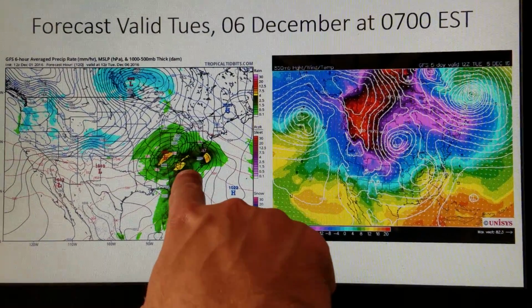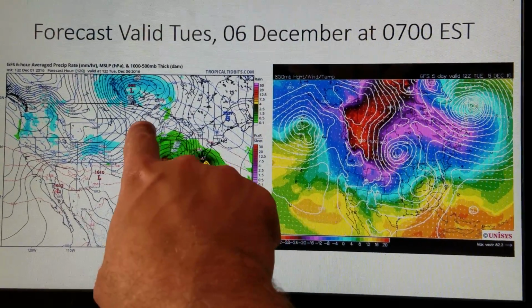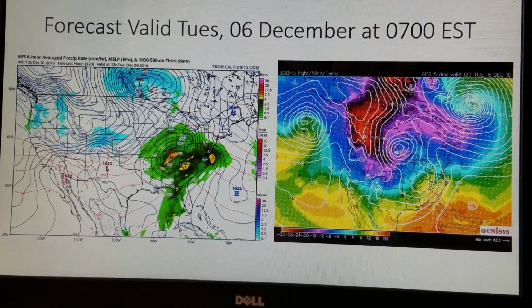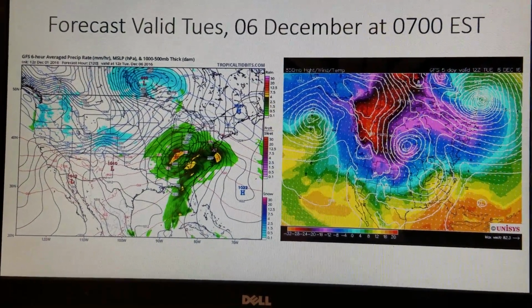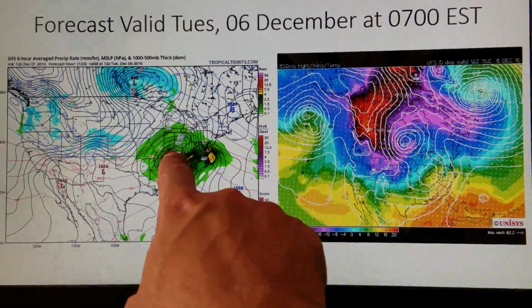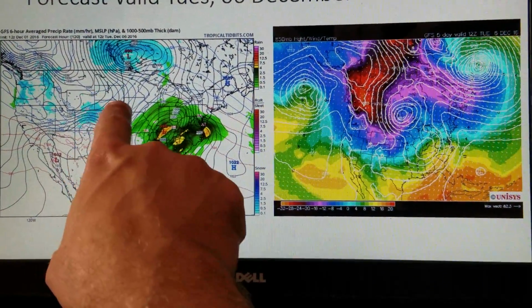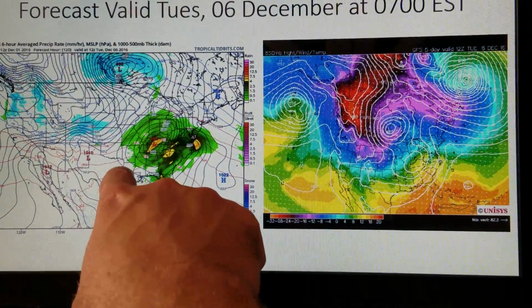So on the left here, I have a thickness chart. Basically these blue dash lines and these red dash lines represent different values of thicknesses in the atmosphere. And the higher the thickness value, the warmer the air is near the surface where we live. And in addition to thickness lines, the blue dash lines indicate colder air, and the red dash lines indicate warmer air or warmer thicknesses.